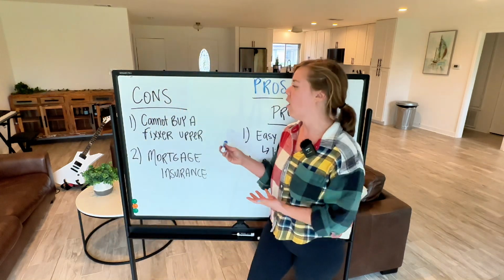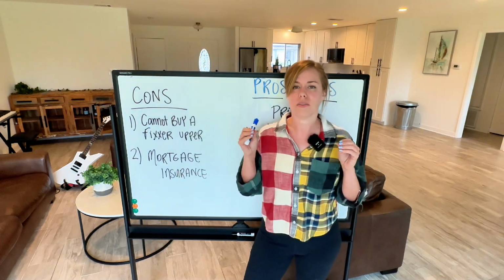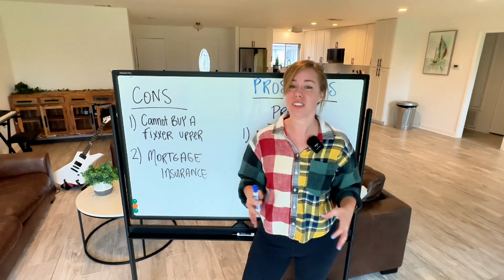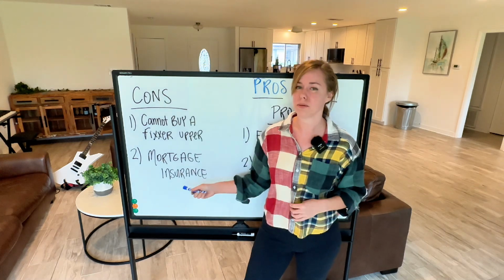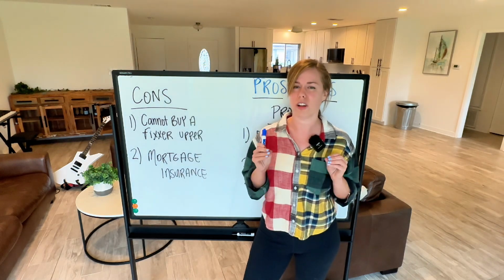Now, here are some of the cons. So you cannot buy a fixer-upper, and the reason is this loan type is very strict on the condition that the house is in. So you pretty much have to find a house that's basically move-in ready. And two is going to be the mortgage insurance. Now, this is by far the biggest con of this loan. So let's go into more detail on the mortgage insurance.